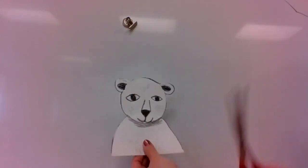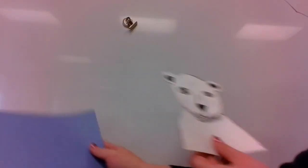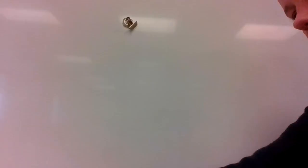But if you do have scissors, I'd like you to cut out your polar bear, go really carefully around the edge. I know that this is something that as first grade friends we're always working on, is getting better at our cutting skills. So it's good to practice that if you have your scissors. And then I sent home one of these blue pieces of paper in your art pack. If you have some glue from the beginning of the year, or if you have other glue, or if you have tape, or some way to connect your polar bear and your blue paper, that would be really good.